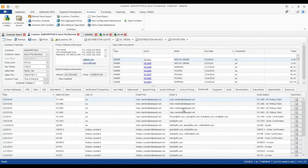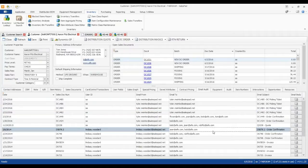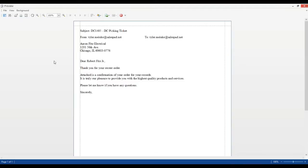Here's an email audit. Because in the system you can email documents, create a quote or an order, an invoice for a customer. You can email it right to them, and then it just creates an audit trail. So you can always go look back and see, or you can actually pull up the body of the email from here as well. And you can create automated stuff. We can insert information too.